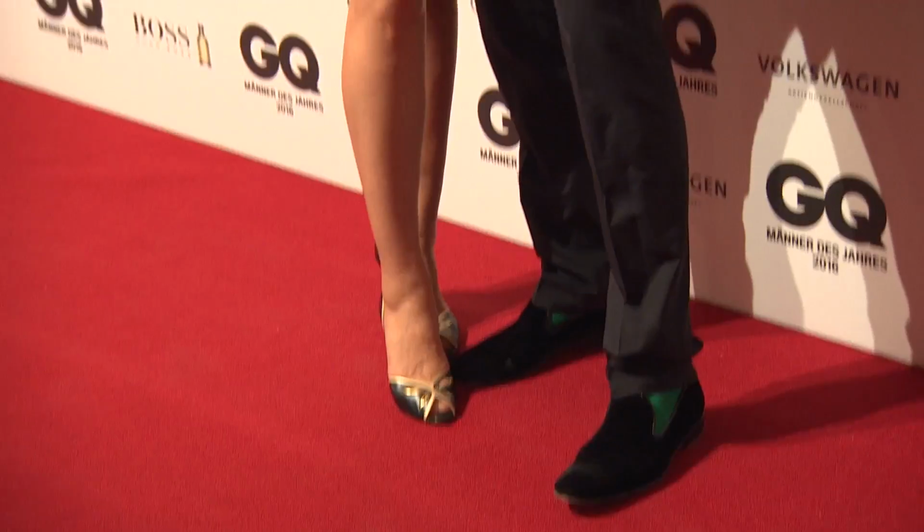I feel very good, excited, nervous, happy to be in Berlin. And you're wearing Belstaff. Yes, actually I did. I made this coat and this dress, yes. I'm excited to see what's going to happen. I've never been to an award show in Berlin.